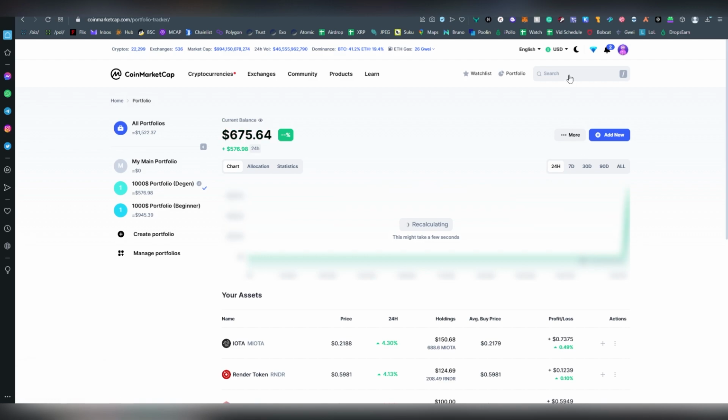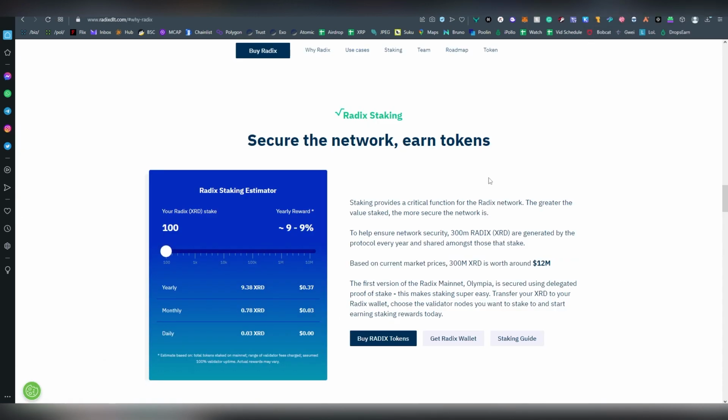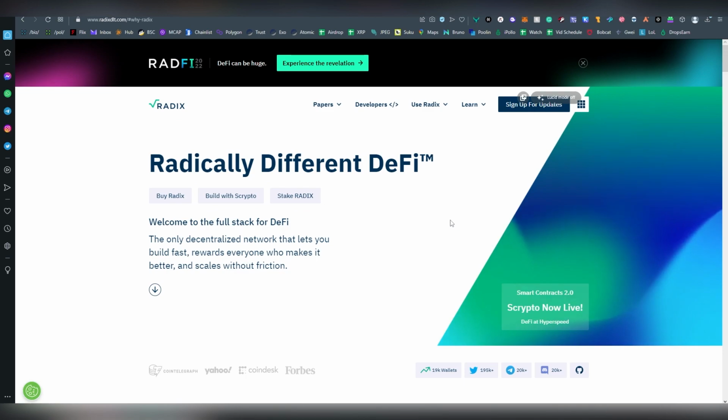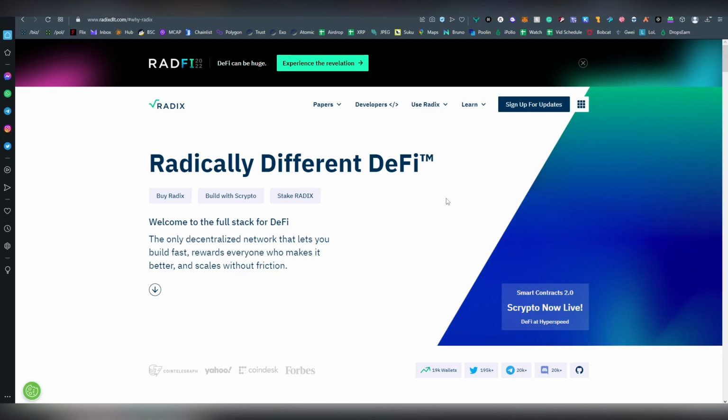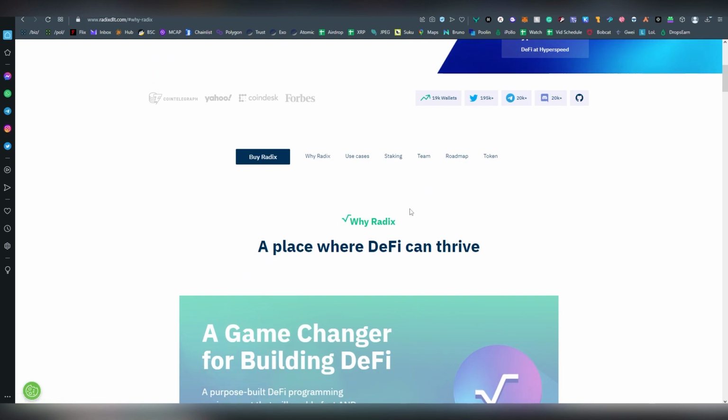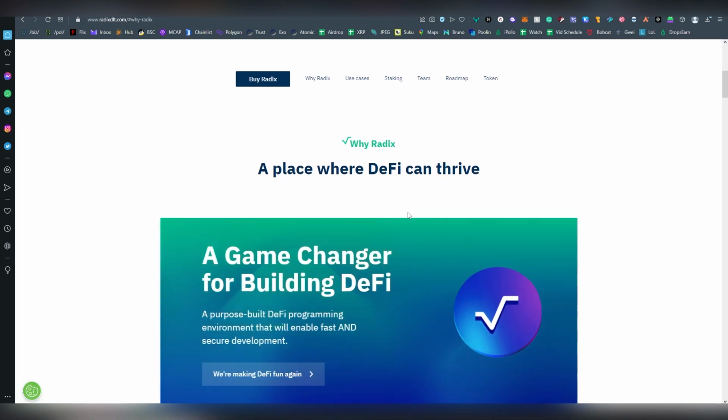And let's move into our next project, or the second last project here, or actually third. I can't even do math. So we have Radix. Radix is very low market cap right now, which I like about it. A project that I've known about for some time now, but I have not invested. I still don't have a bag. Probably after this video, I'm going to be acquiring it, or I'm going to be looking for a dip in the next month or so for it.